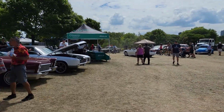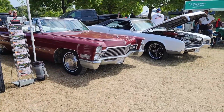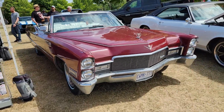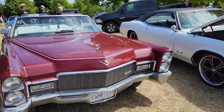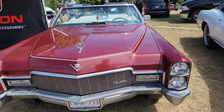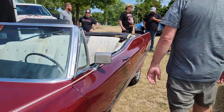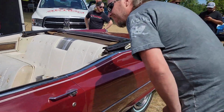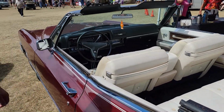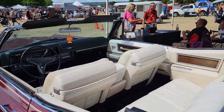Oh my God. Look at this Cadillac. What year do you think that is? 73? So I would go for 67? 67, 68? Absolutely gorgeous convertible. That's where it's at, man. When you have a car like this, wow.